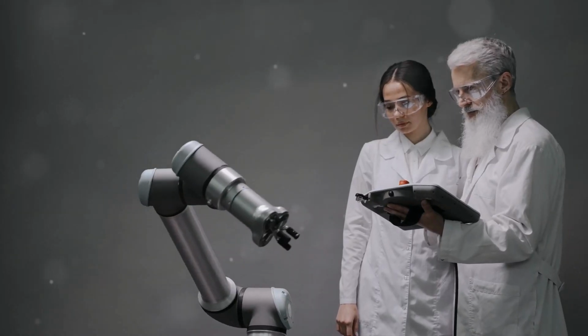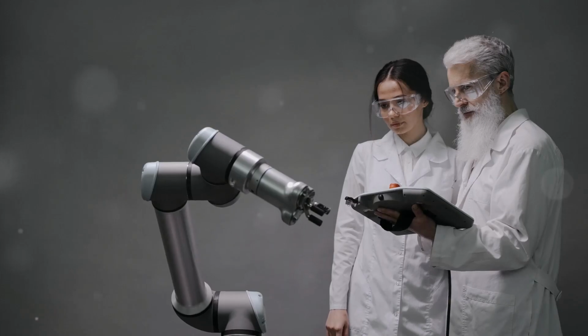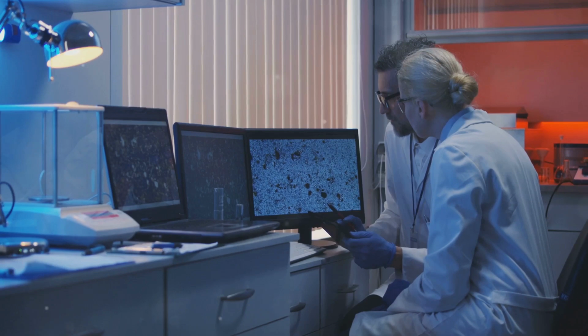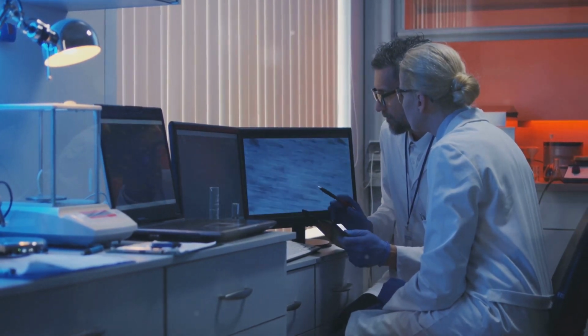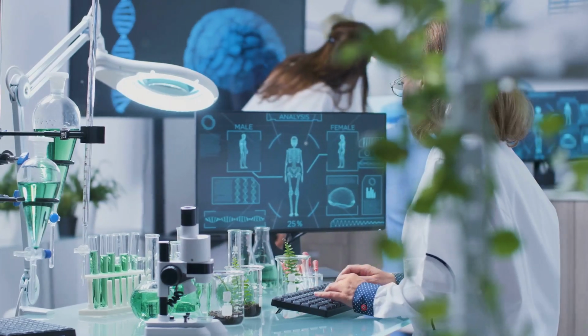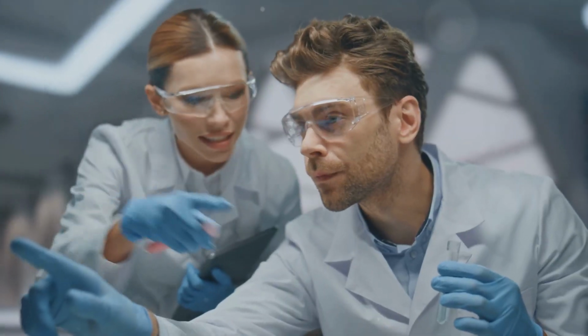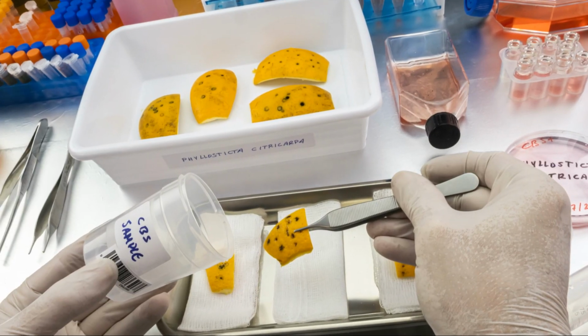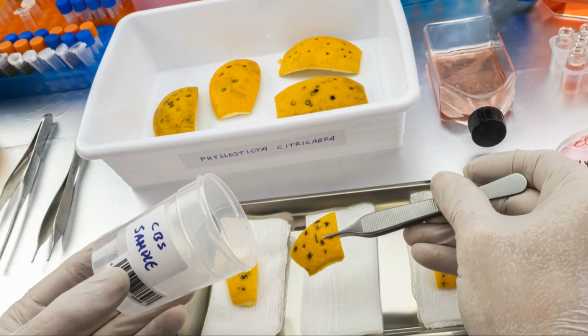AI and ML are like having a super smart lab assistant. They crunch massive data sets to help us understand polymers better than ever before. We're talking faster discoveries, cheaper materials, and a greener planet. Who wouldn't want that? This isn't science fiction, folks. It's happening right now. We're on the verge of a polymer revolution. So, buckle up and get ready for a wild ride as we explore how AI and ML are changing the game in polymer science.